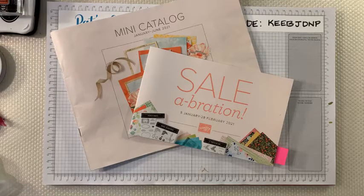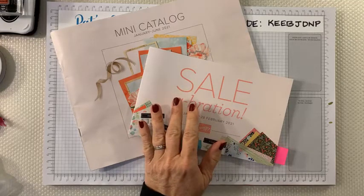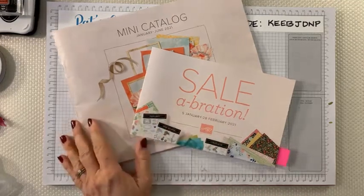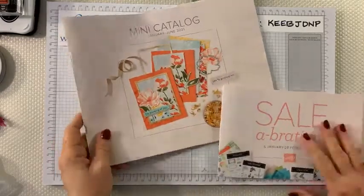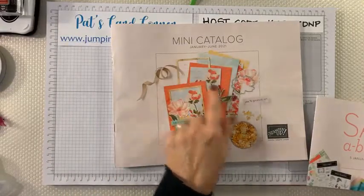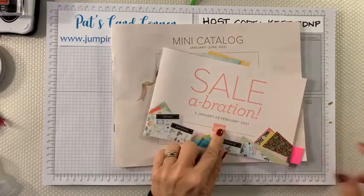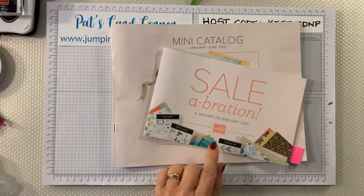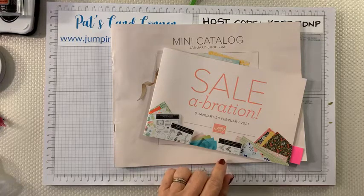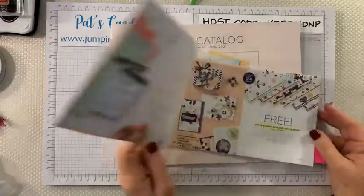And what you're looking at on my screen right here are the two catalogs that went live today. Today is January 5th. So today, the new mini catalog, it's January through June. So everything in this catalog is good until June. And also the best part is this is one of the best times of the year because it's celebration time. And that means for every $50 you spend, you can choose one of the $50 items in this catalog.